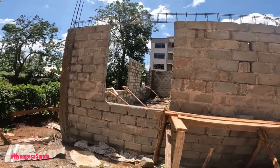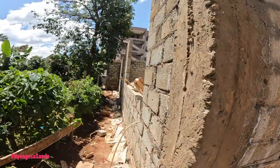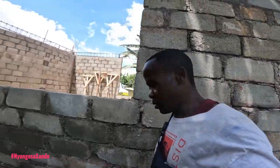This is how it is. It is what it is. This is the size. You can see for yourself how big this house is.